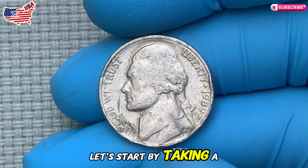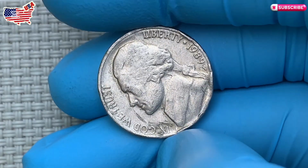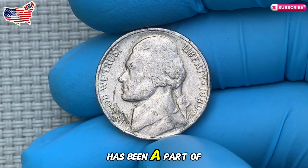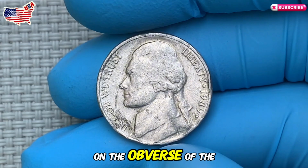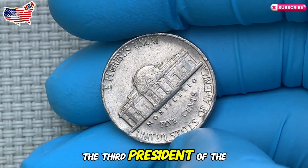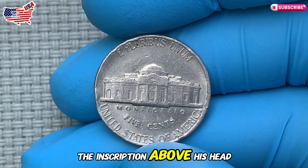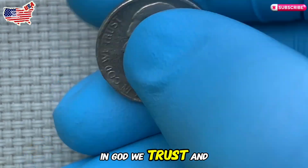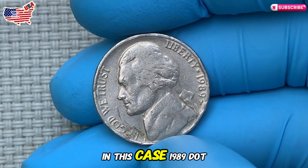Let's start by taking a closer look at the 1989 Jefferson Nickel's design and history. The Jefferson Nickel has been a part of American currency since 1938. On the obverse of the coin, we see the portrait of Thomas Jefferson, the third President of the United States, looking to the left. The inscription above his head reads, "In God We Trust," and below it, you'll find the year of mintage, in this case, 1989.